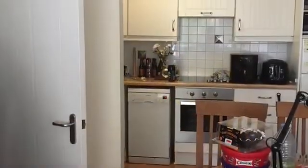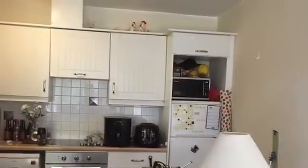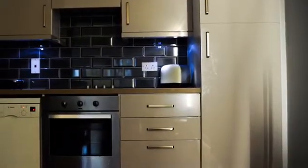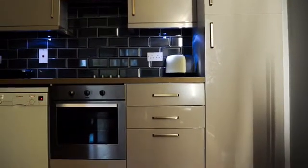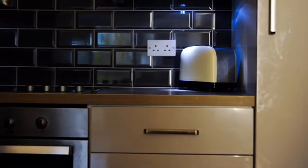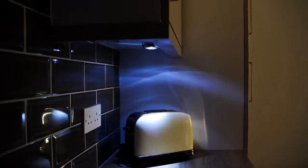Now, the kitchen needed seeing too. The layout was fine, so all we did was we decided to change the doors and the worktop. Actually, we sprung for a new sink as well. We hid the fridge freezer behind two doors there. We've pinned both of them together. We put some subway tiling up, as you can see there, and some lights, and it changed the entire look of the kitchen.